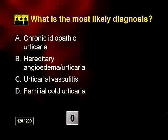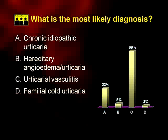Okay, very good. Most of you got this right. Remember the red flags for urticarial vasculitis? If they leave residual marks like ecchymosis, she has other systemic symptoms. So it's urticarial vasculitis is the correct answer.